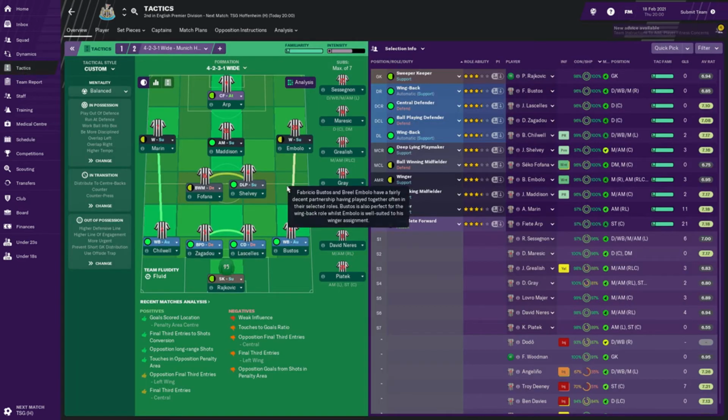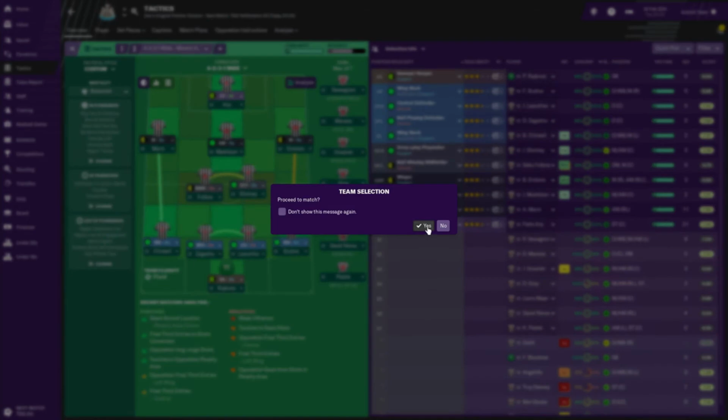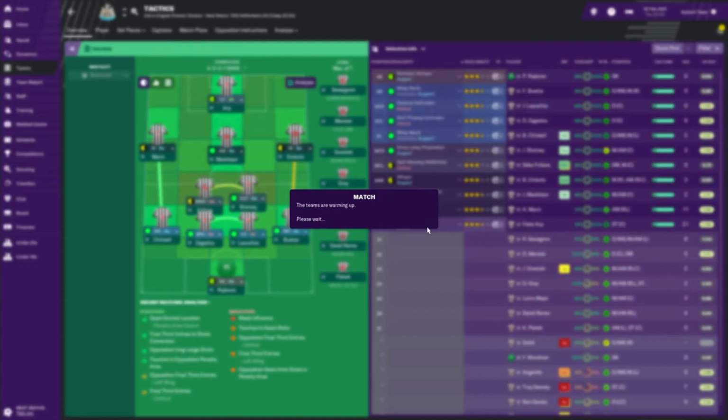This is going to be the team that goes up against Hoffenheim in the second leg. Rakitic in goal, Bustos, Lascelles, Zagadou and Chilwell on the back line. Fofana and Shelby in the middle, and Embolo on the right, Marin on the left. Madison in behind Fetty-Arp. On the bench, Sessegnon, Marasik, Grealish, Gray, Maya, Neres and Piatek. And hopefully we're 1-0 up from the first leg, and hopefully we will score quite a few goals in this second leg.